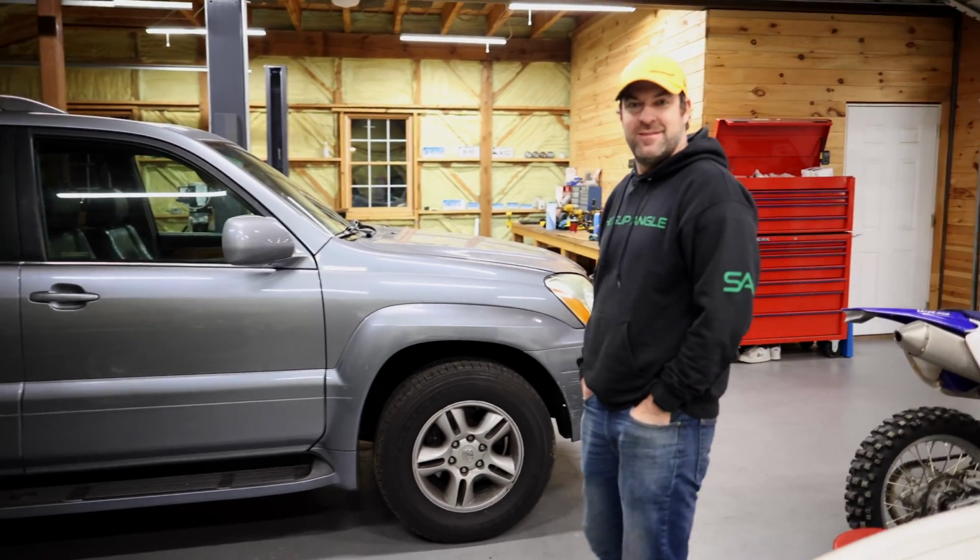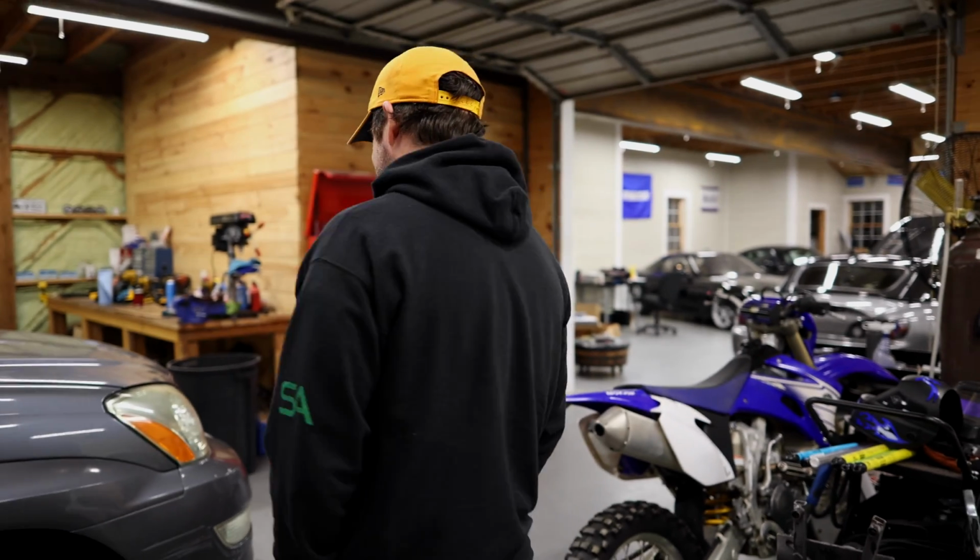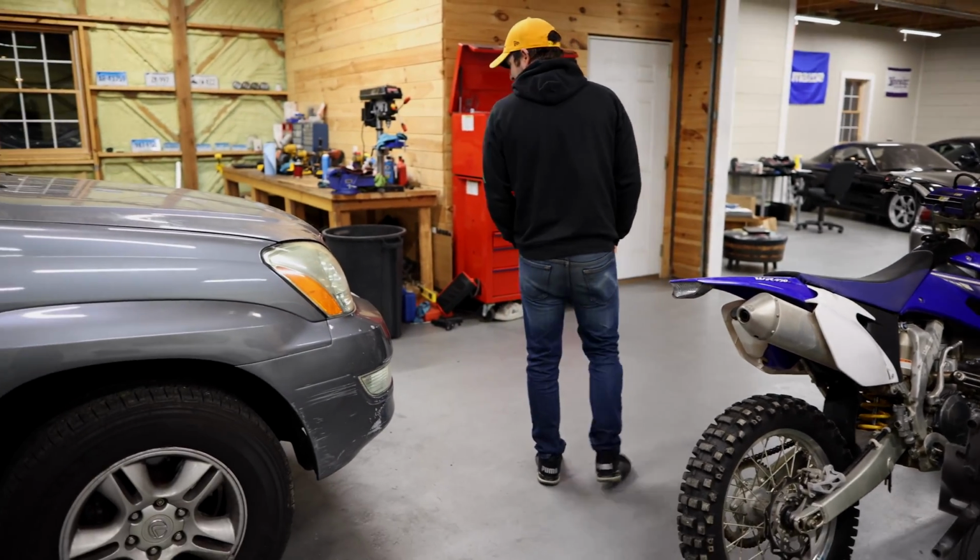Is the camera okay? I was just underexposing it a little bit. I bumped exposure inside because it's dark. Look at you. Yeah, look at me go.